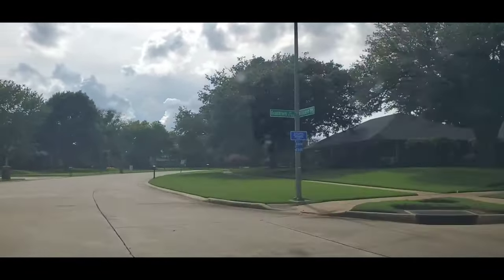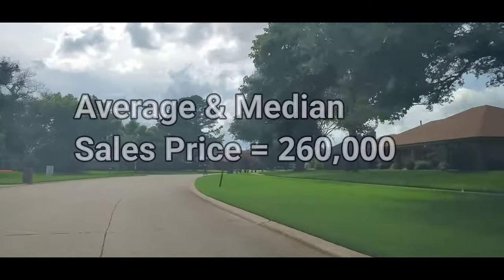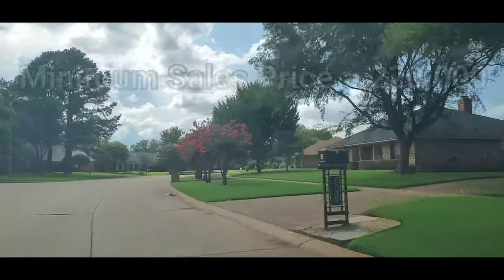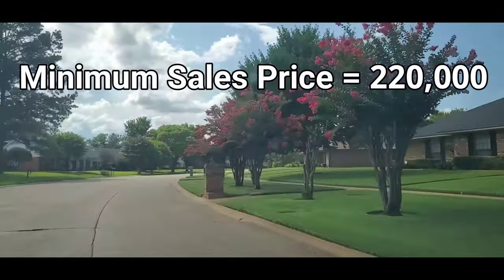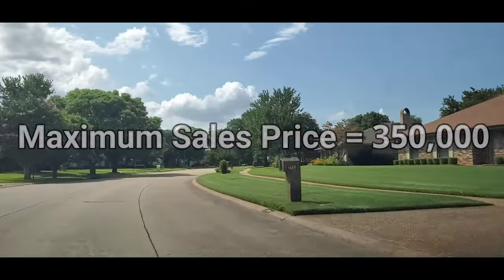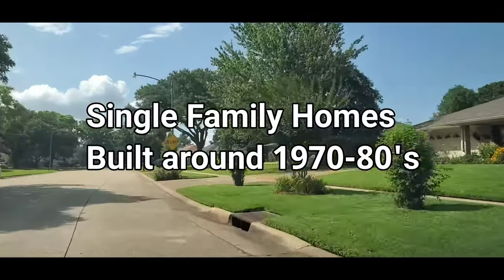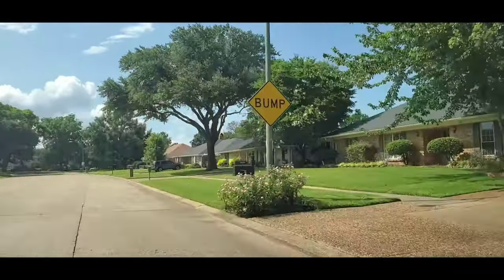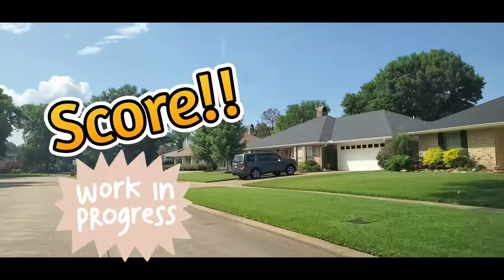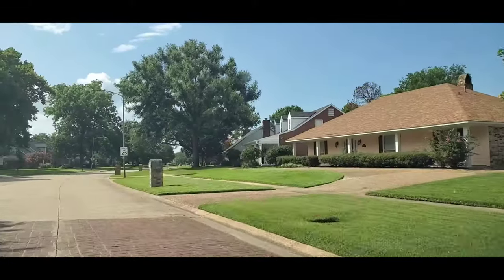in the past 90 days, I can see that the average and median sale price in University Terrace is $260,000, with a minimum sale price of $220,000 and a maximum at $350,000. So most of the homes were built in the 70s and 80s and have been updated. So if you find one that is not updated, major score there. So now you can update and add even more value to the home in a highly desirable area of Shreveport.